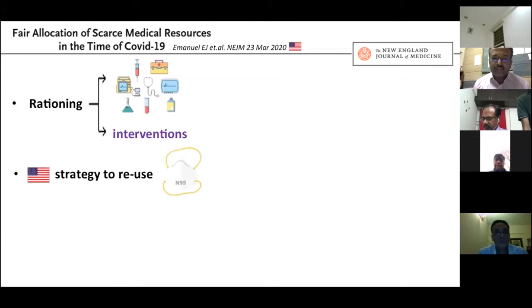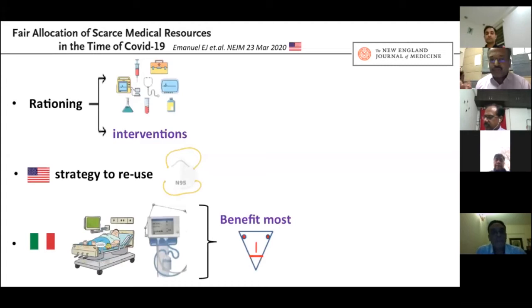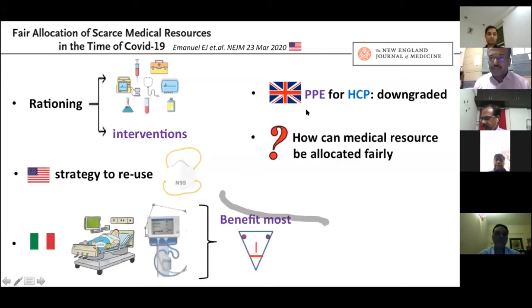If you look at the US, they are already claiming there is a shortage of N95 masks, and they are contemplating reusing them and looking at strategies to do so. And in Italy, they are prioritizing the allocation of ICU beds and ventilators to the patients who would benefit most from these resources. So this allocation strategy has already started in countries where there is an explosion of cases. And in the UK, they have a strategy of downgrading personal protective equipment, which has been heavily criticized by various authorities. So this whole article looks into how we can ration these medical resources and how it can be done fairly. They come out with 6 recommendations.